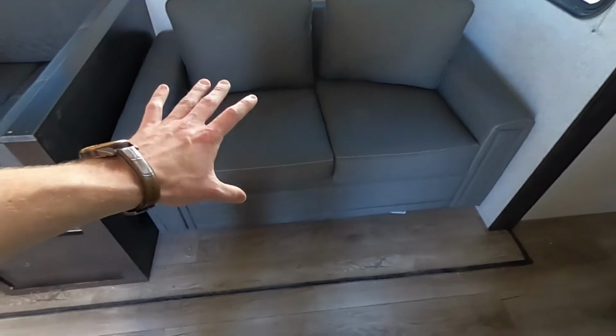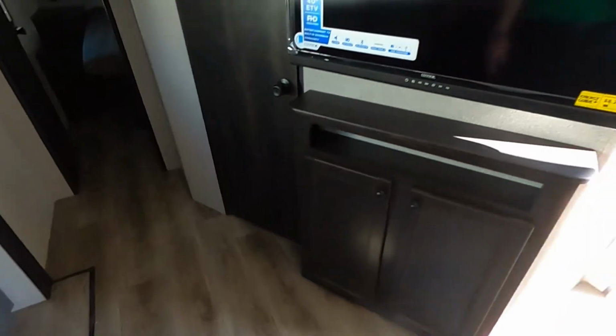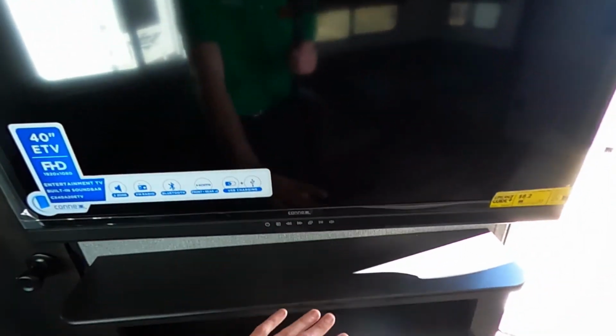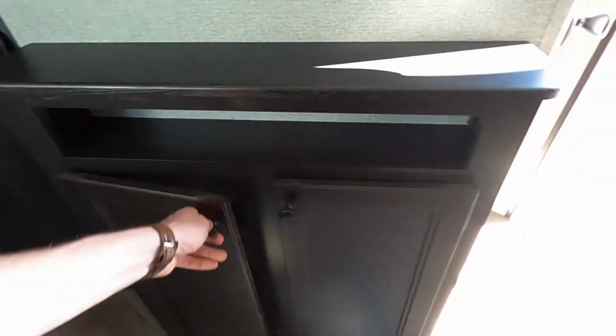Now, this guy is a pull-out couch, so we can take these off and then raise this guy up and pull this whole thing out, giving us another big sleeping space. And this does come with this nice Connex TV, and underneath that we are going to have some more storage, so we can put your DVDs and video games and things like that.